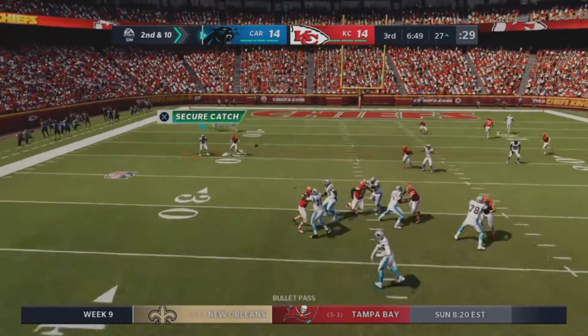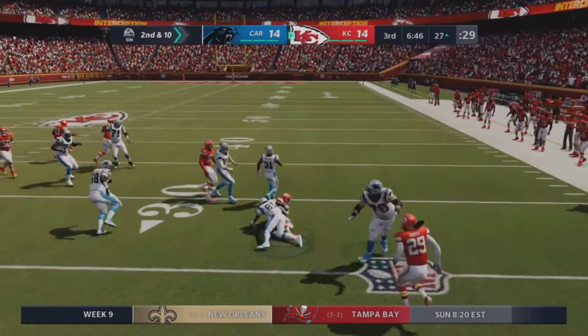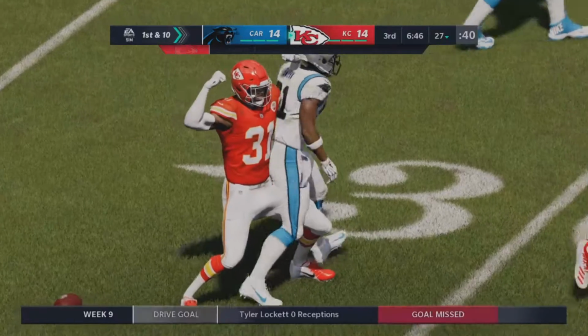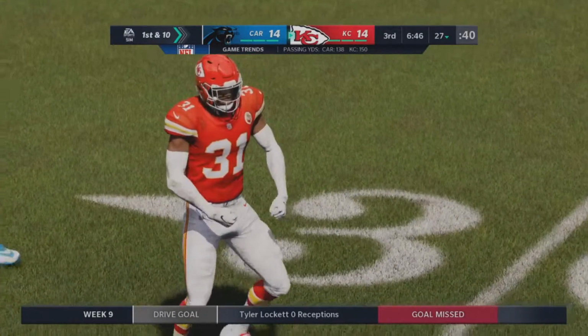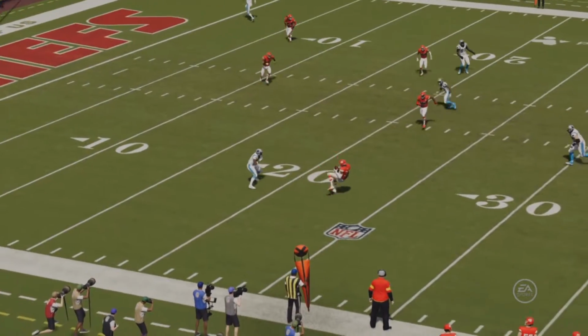From the gun, here's Tannehill. Trying for Brown, and it's intercepted. Picked off by Bless on Austin. And they're going to set up shop at the 27-yard line. And he may want to track down that football because that's interception number 1 on his career.